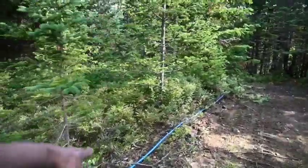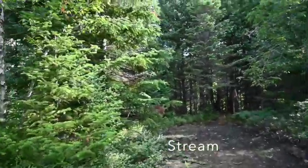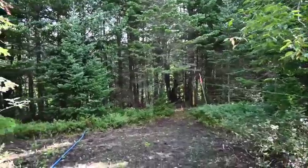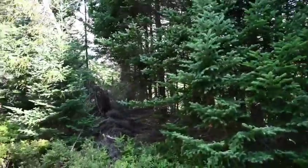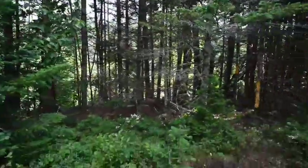So this is our hose that brings the water up from the river for doing dishes and showering and stuff like that. So we're gonna cut a path right through there. We started over on the other side. I'll show you that in a bit.